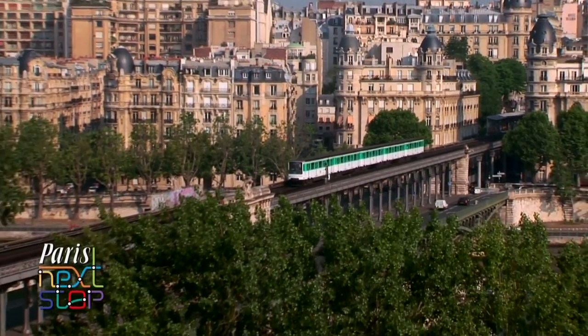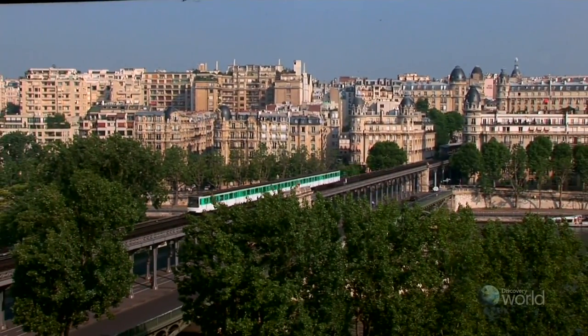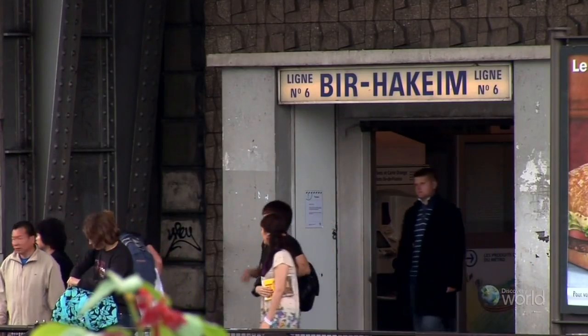We're in daring, creative, beautiful Paris. And we're checking out the amazing things you'll find when you get off the metro at Bir Hakeim station.